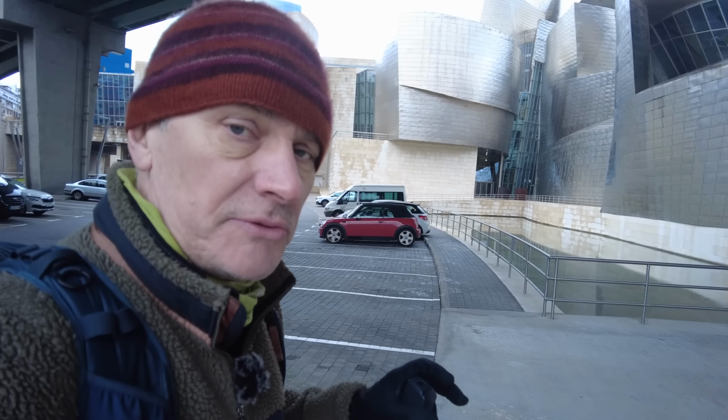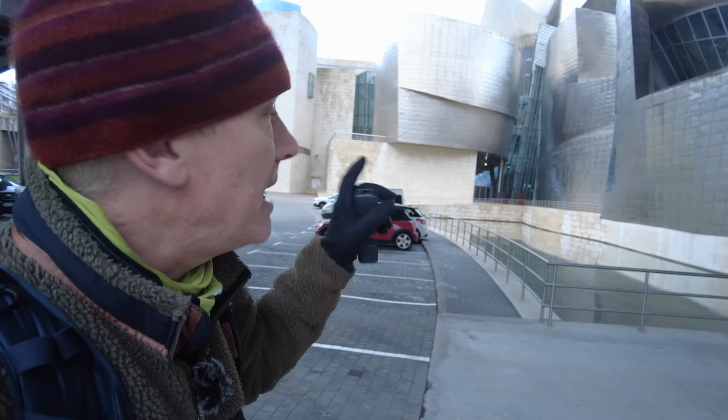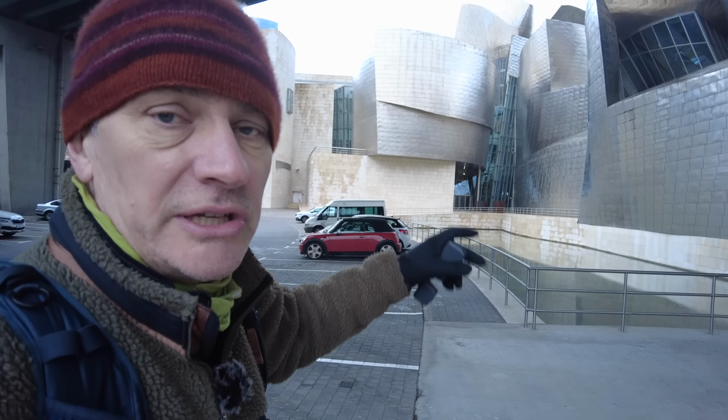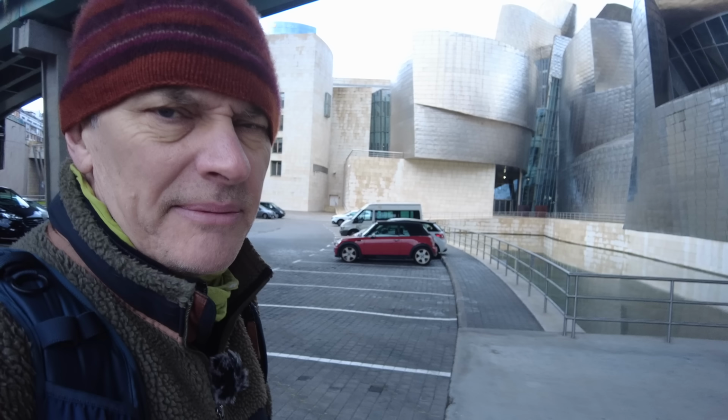So I'll show you a bunch of the images that I've taken so far. Black and white works really well here, but I think today color also works really well because we have golds and blues and it's just absolutely stunning.